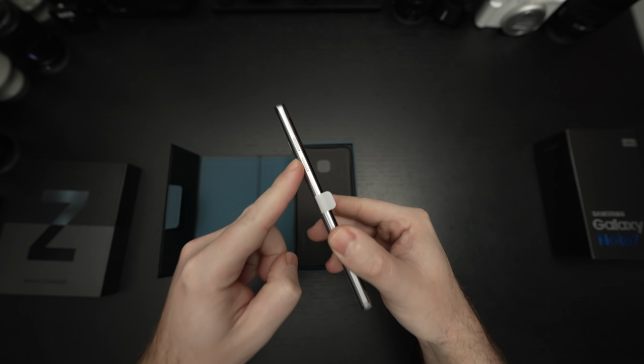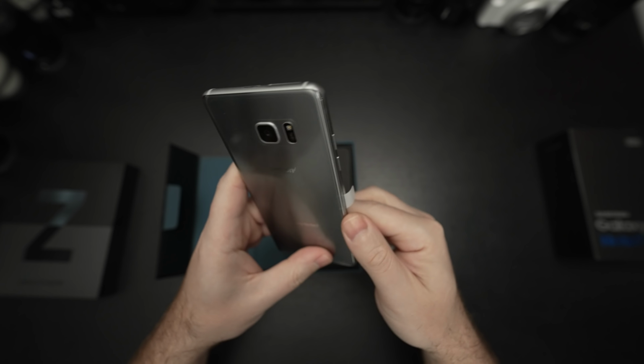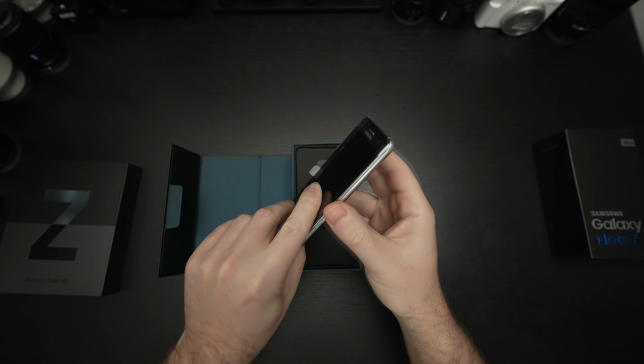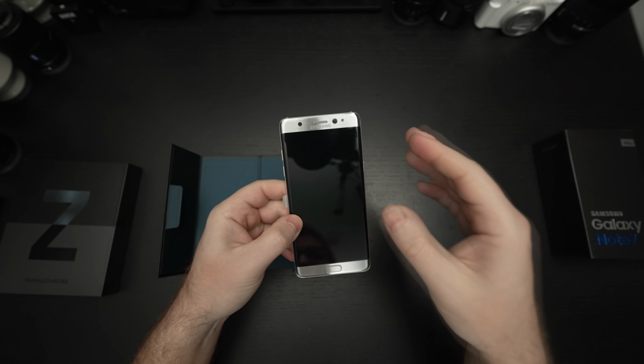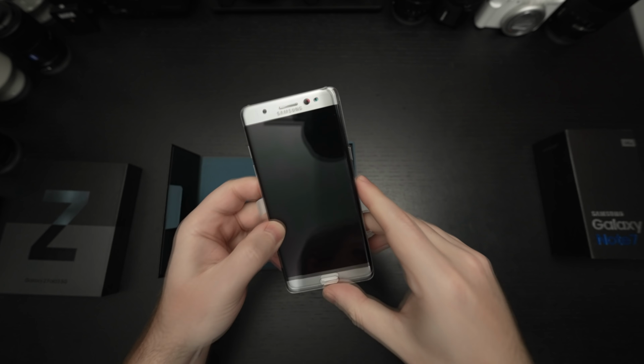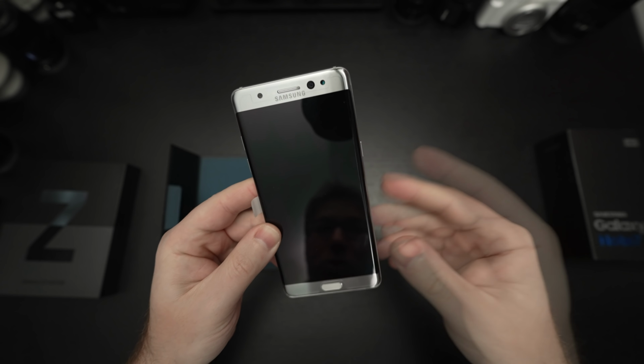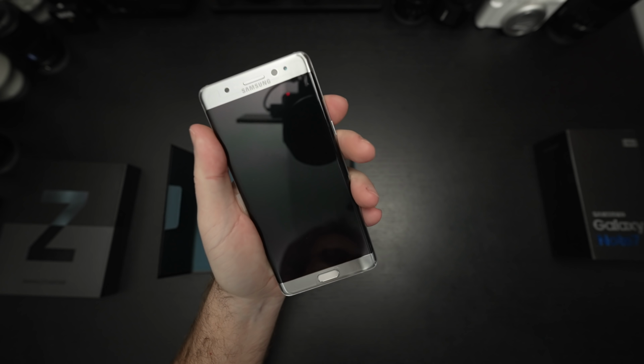Again, this is eerily similar to the original. Camera on the back right there. I'm not sure about internal specifications. I don't know if they actually threw a flagship in here. That's something I'm only going to know once I start to use it, benchmark it. But, you know, from looks and appearances, this is still a really nice device.